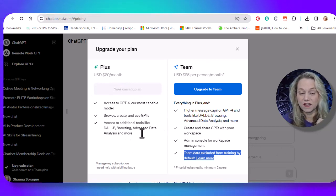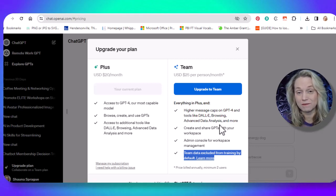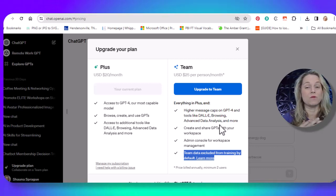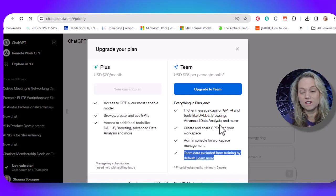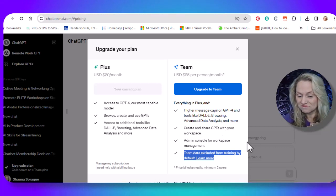With the Plus, I do not get either of those things. And it does say you're going to get higher message caps with DALL-E and browsing. I have never hit the message caps personally, but if you are a hardcore user using it all day long, or if you're using it for coding, yeah, you might hit that. So that's definitely something to think about. And this is based on a minimum of 2 users, so I can't necessarily just be a team of 1. I'd have to sign up 2 people to get this access. So just keep that in mind.